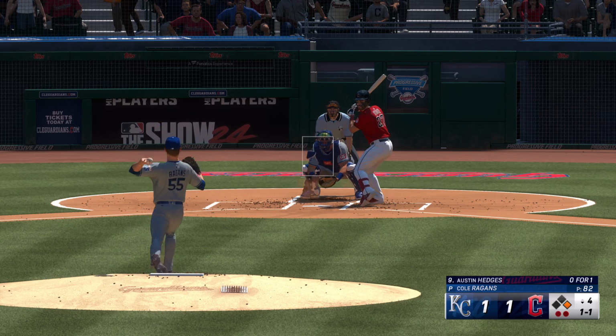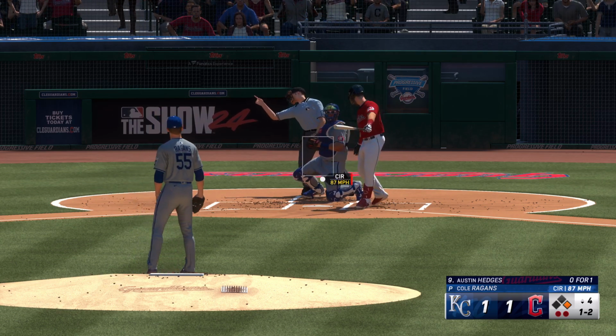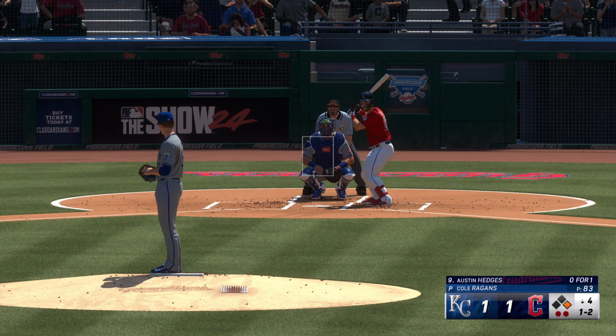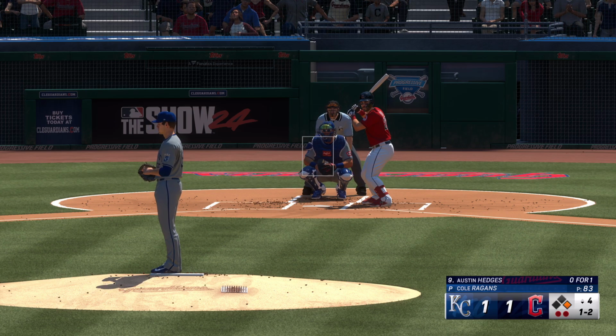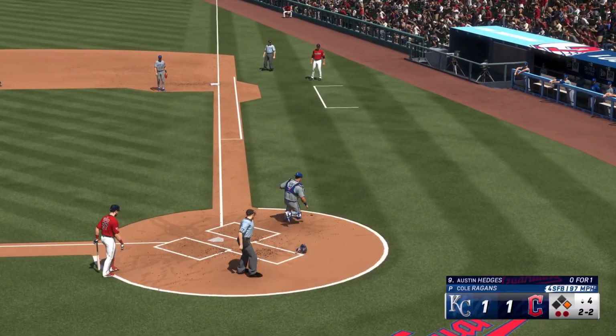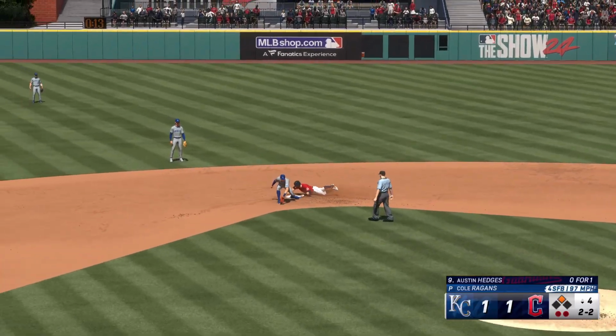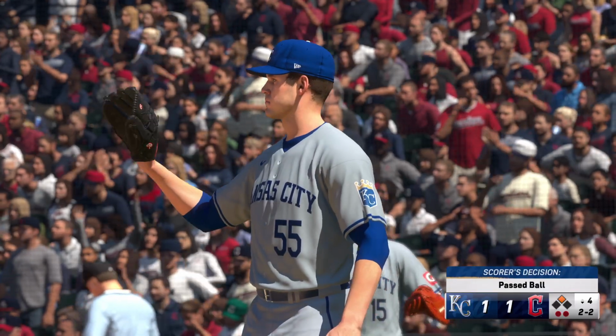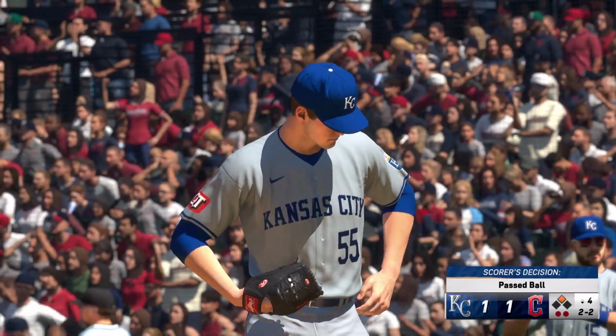The pitch. Big swing and a miss. If you're a base runner, you've got to stay dialed in here. Look for anything in the dirt. Try your best to get into scoring position. Little trouble with this one behind the plate. In there safely. That hurts. Probably a passed ball, and it moves the go-ahead run into scoring position.